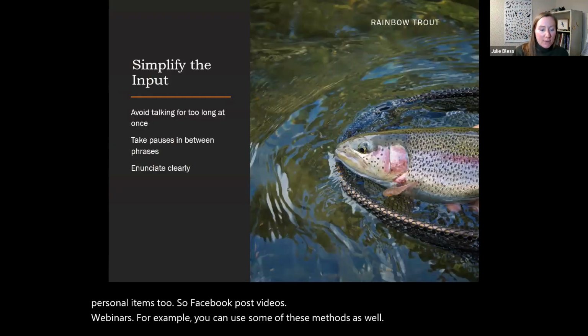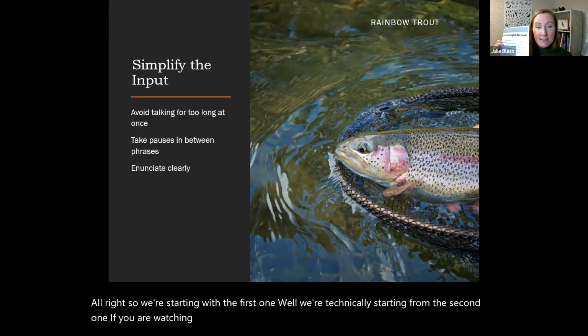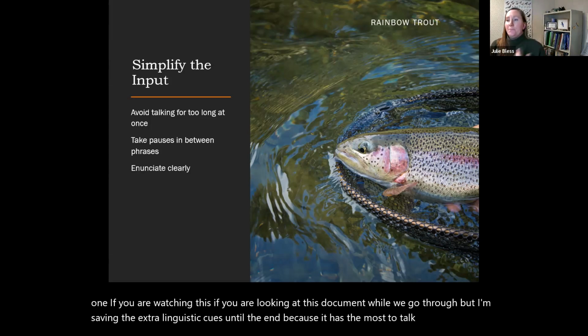All right, so we're starting with the first one. Well, we're technically starting from the second one if you are looking at this document while we go through, but I'm saving the extra linguistic cues until the end because it has the most to talk about.